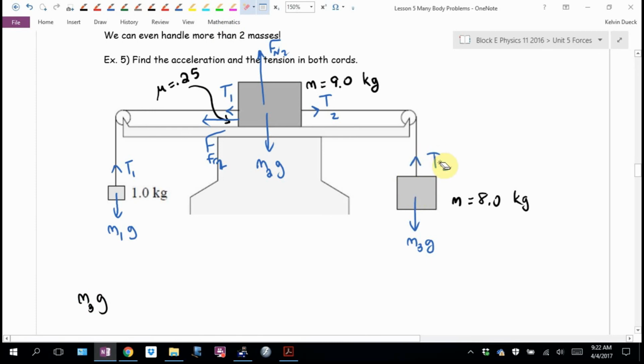Tension 2 here, winner or loser? Loser. You say that so casually, it just slips off your tongue. Loser. Okay. What about this tension 2? Follow it, follow it, follow it. It ends up pointing down, which makes it winner plus. Then I run into tension 1. This one here, if I follow it all the way over to here, it would end up pointing up still. Yes? So it's going to be a loser minus.